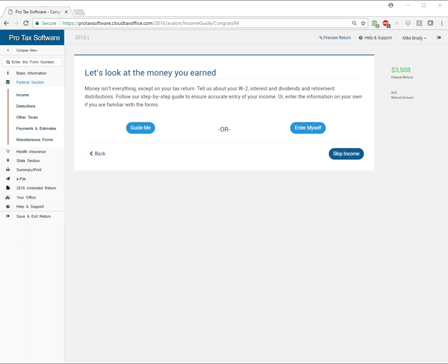An ordinary expense is one that is common and accepted in your field, your trade, business, or profession. A necessary expense is one that is helpful and appropriate for your business. An expense does not have to be required in order to be considered necessary. So, with that said, we're going to go ahead and fill it out.